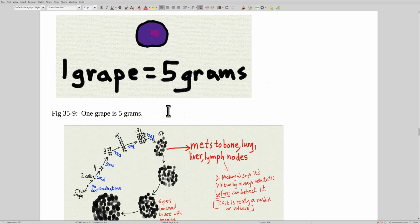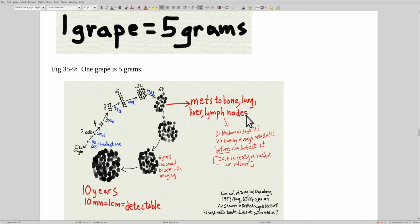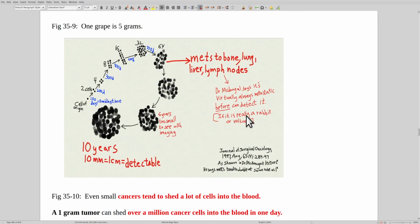Now, here is an example of a grape. A grape is about 5 grams. All right, I show you that just to get a sense of size. Now, here's a nice diagram, and I first learned about this from Dr. John McDougall. Okay, he was giving a lecture on cancer, and he showed that you have a cell of origin. Typically it takes a certain doubling time. Let's say it's 100 days to become 2 cells, another 100 days to become 4 cells, another 100 days to double and become 8 cells.